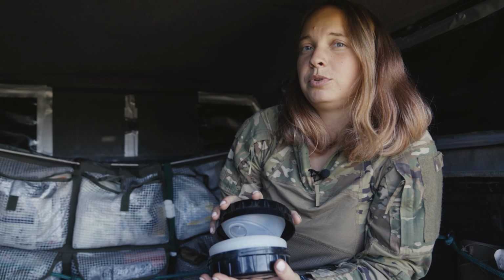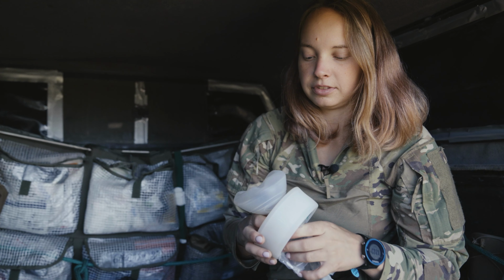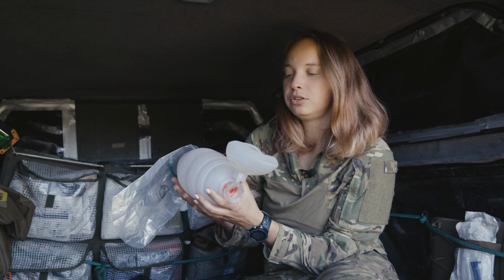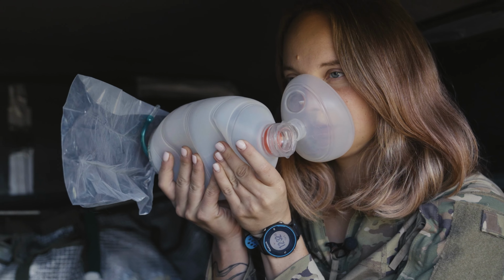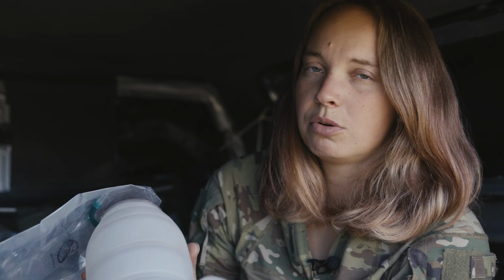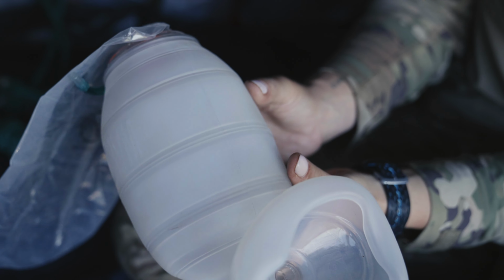If the person is not breathing properly, we have another device. We apply it to his mouth and nose and squeeze the bag. By squeezing this air bag, we can compensate for a lack of air in his lungs and help the casualty to breathe better.